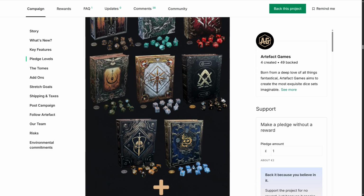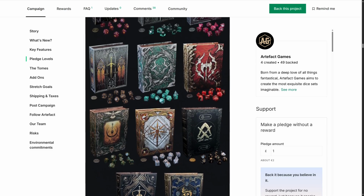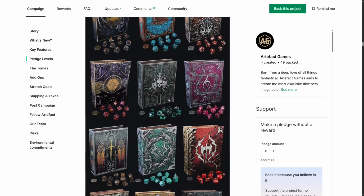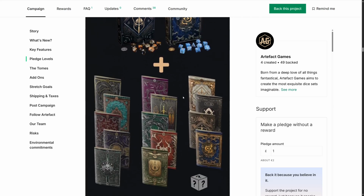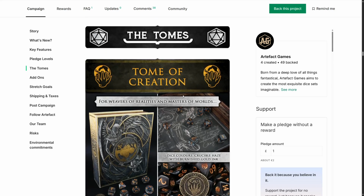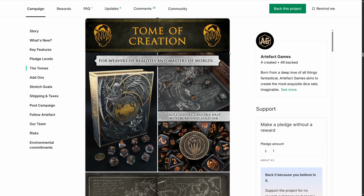Absolutely amazing, but you can see they all get their own box, dice, unique coin, and booklet, and the dice just look incredible. They really follow the class in a great way. So if you think about what class you might roll, think about, ooh, if that was my set, then it would be really good. Tome of Creation, Master of Worlds, Weavers of Reality.